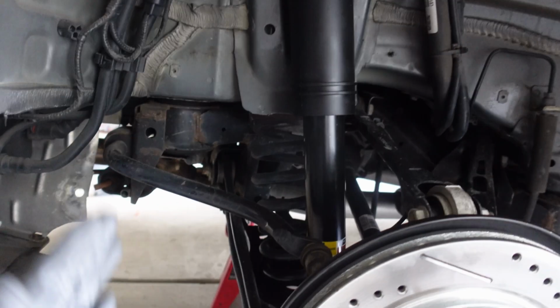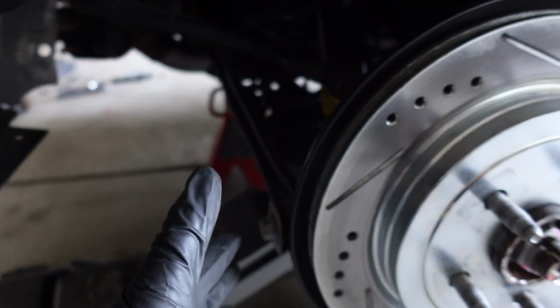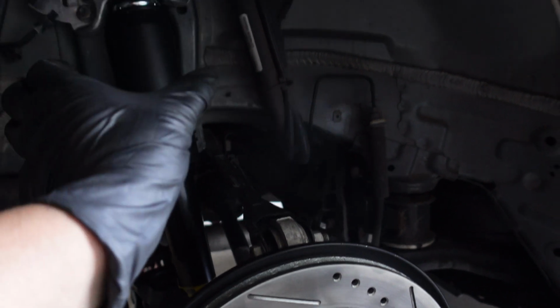All right, so now it's all done. We got the new shock mounted on there for you. One thing I will say, you can tighten down the bottom bolt here if you want. What I would suggest doing is not tightening it all the way. Just tighten it, leave it a little bit loose so you can wiggle this one around so you get those in there.